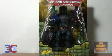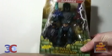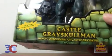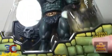This character is brand new. It has never been in any former Masters of the Universe media or any other form. So no vintage figure, no cartoon appearances or comic appearances, nothing. So that's the brief history, and let's take a closer look at this package, which is a standard Masters of the Universe Classics package.